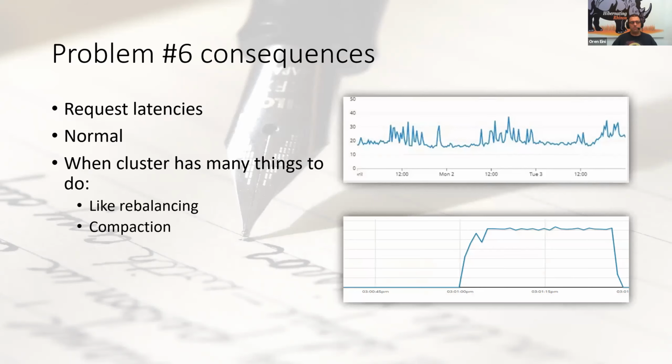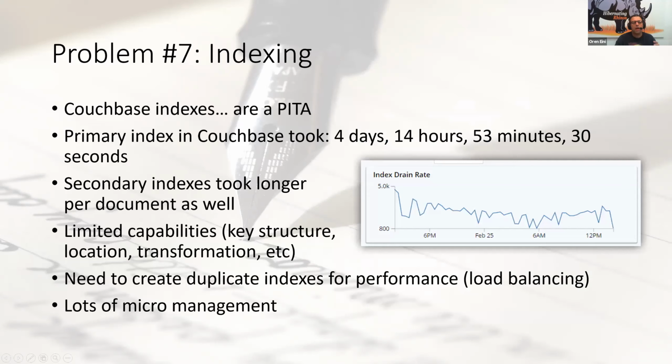Here's what's going to happen. You run in, everything is happy, and then you have a compaction or a rebalance. And this is what's going to happen to your system. And that creates an environment in which you're very afraid of your database, because any hiccup has dramatic consequences. But okay, leaving that aside.